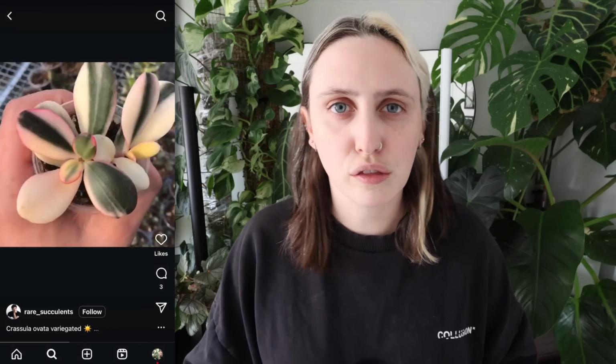I've seen them much more out there. Here, not as much. I don't even think I've seen a variegated jade plant for sale in the UK. Maybe I'll have to look through Etsy and eBay and private sellers as opposed to shops. I don't think I've ever seen one being sold in a shop in the UK, which, I mean, that's how uncommon it is.